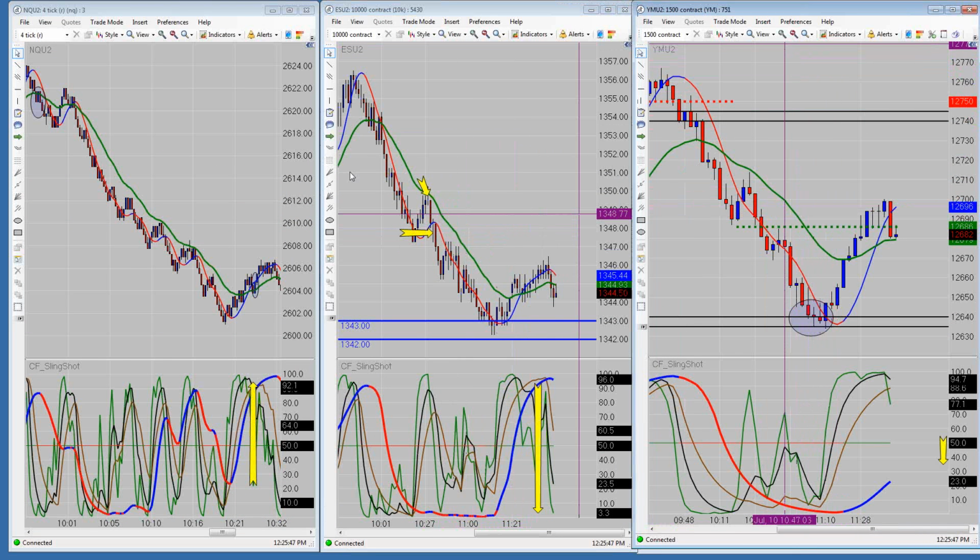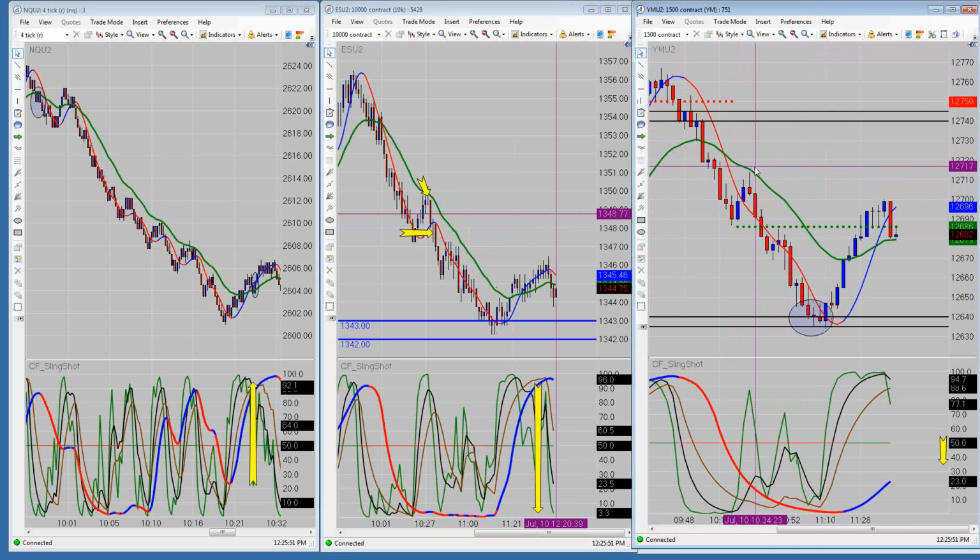Next, I'll look at the 1500 contract really quickly right here with you, okay? Right here, Dwayne was actually trying to short. When price pulled back up to the BBC, after the bearish cross of the MA1 below the BBC, price pulled back up, and Dwayne was trying to short the BBC right here. Unfortunately, it came within 2 ticks of the entry, and he did not get into it, but it went right down to the weekly trading zone.